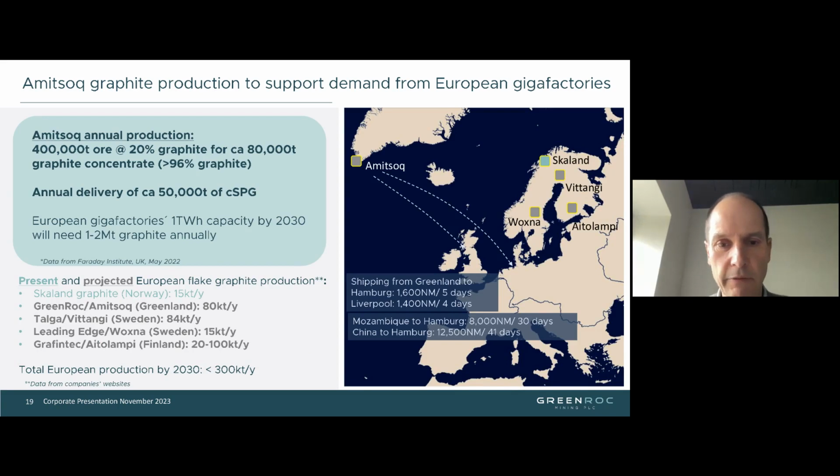I've shown this slide before, just stressing again the proximity of the Amitsoq project to Northern Europe, but certainly also to North America, where you basically only have to add another day of sailing to reach port of industrial sites in the northeastern US.